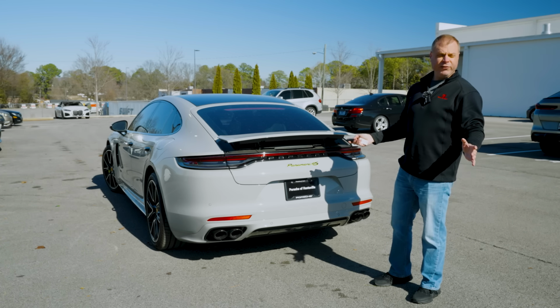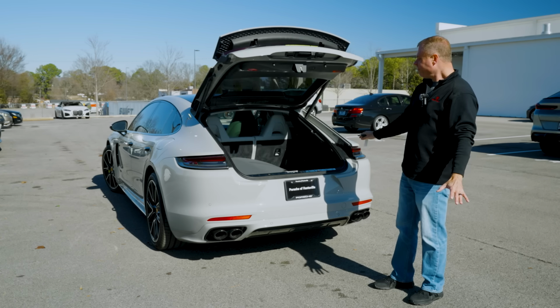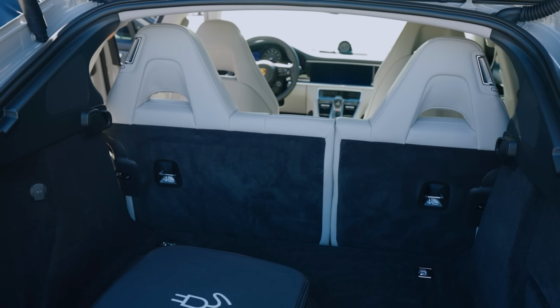So now, this is a sedan, so it does have functionality. So let's look at the trunk. Fully automatic trunk. Looking in the back, you do have a good amount of space here. This will hold plenty of groceries and a couple of golf bags.